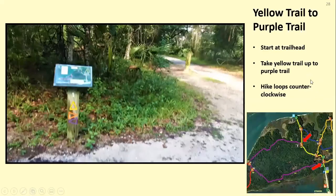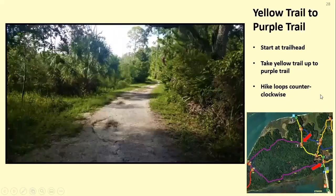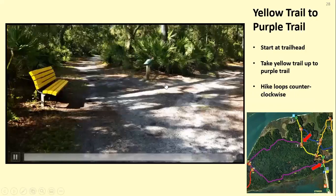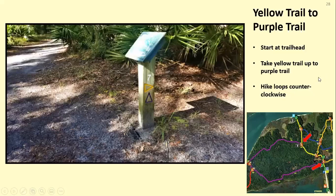So we're going to start at the trailhead. Now we're walking up the yellow trail. Now we're at the intersection. The yellow trail goes straight ahead, purple goes to the left. And so we'll just take this loop counterclockwise.